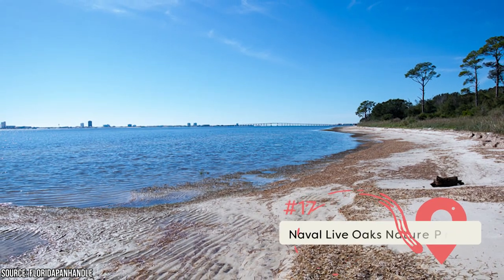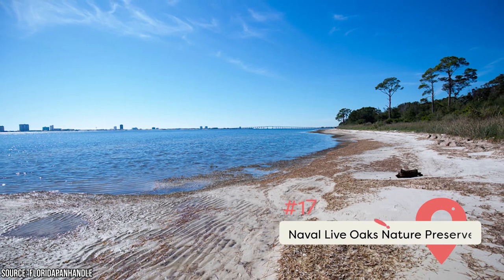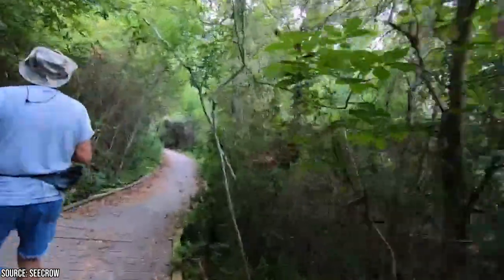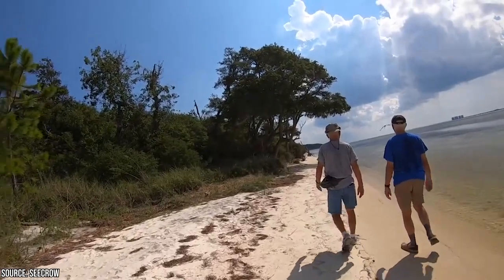Naval Live Oaks Nature Preserve. If you're looking to get away into nature on your Pensacola vacation, head to the Naval Live Oaks Nature Preserve. This pretty park boasts over 7 miles of hiking and biking trails and has places to picnic, pitch a tent, or birdwatch. In fact, it's one of America's oldest federally protected forests. Get there early to set up camp for the day in the shady pavilion.